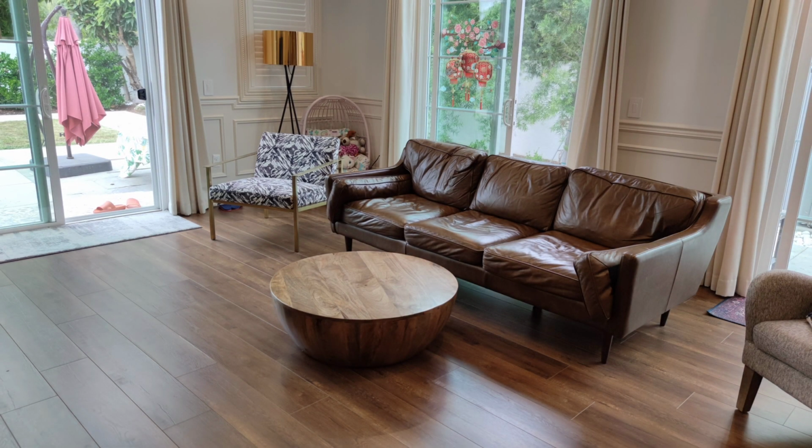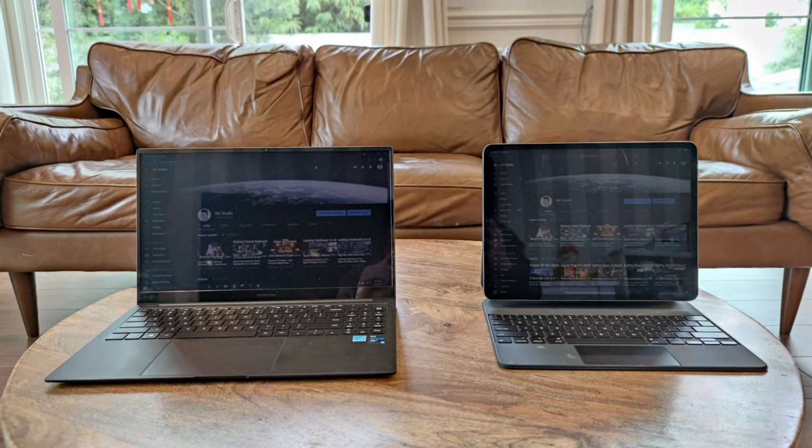So this is the living room. It has glass sliding doors on both sides, and it also has recessed ceiling lights. There is plenty of natural sunlight, but we'll turn on the ceiling lights anyway for our test. Here are the screens setting at 0% brightness. On our left hand side is Samsung's AMOLED display, and on our right hand side is Apple's mini LED display.